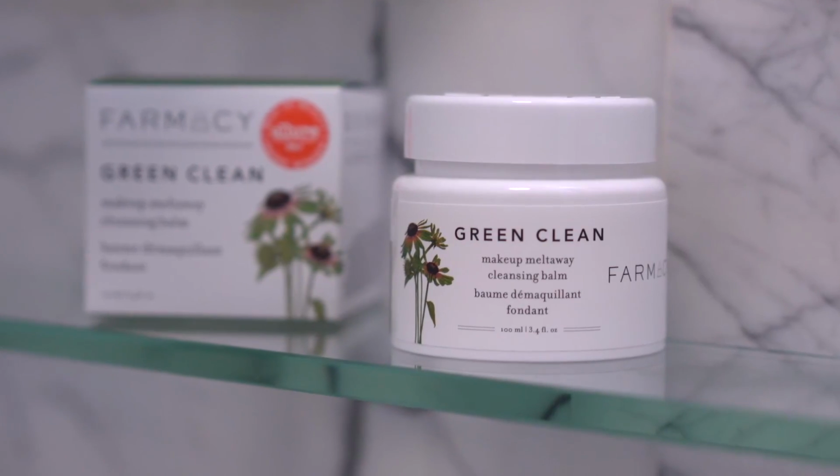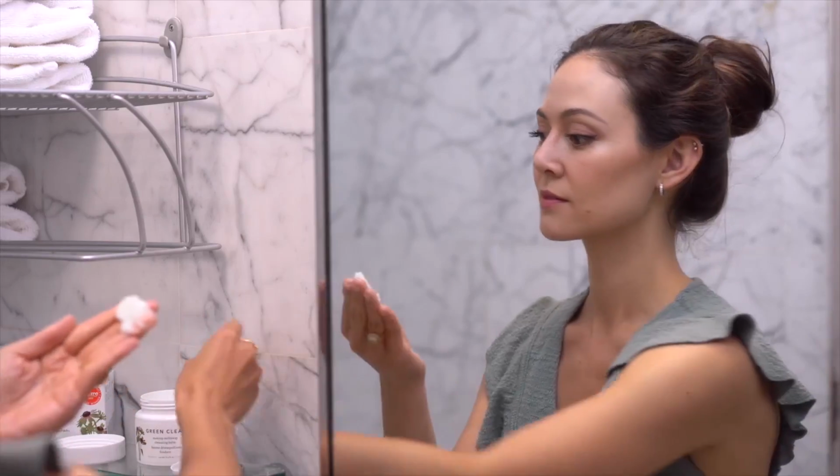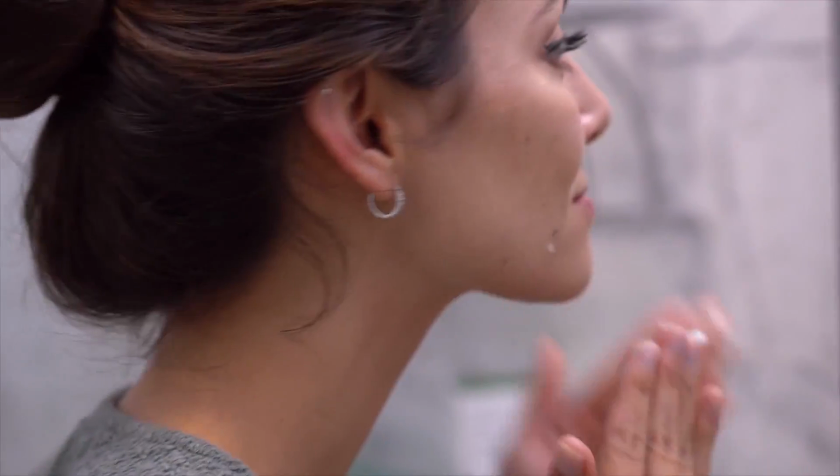The eye and face makeup cleaner for women is created from only naturally derived ingredients including moringa tree and turmeric extracts. It's also free of parabens, sulfates, and artificial coloring and is not tested on animals.